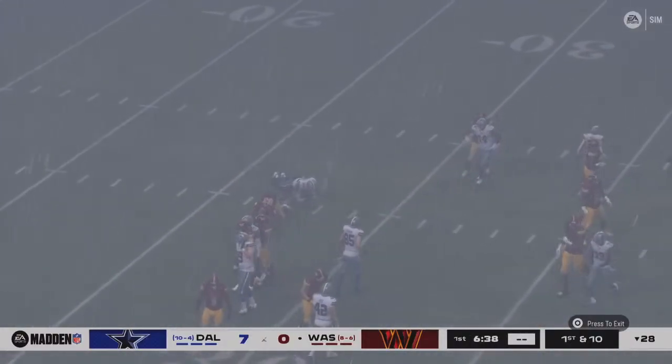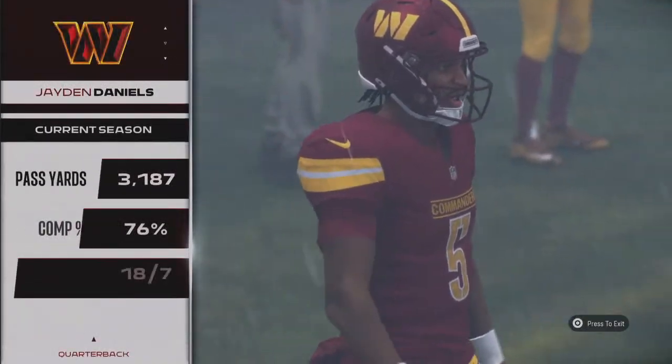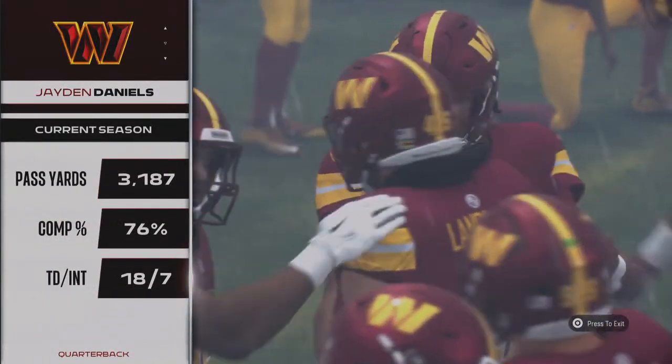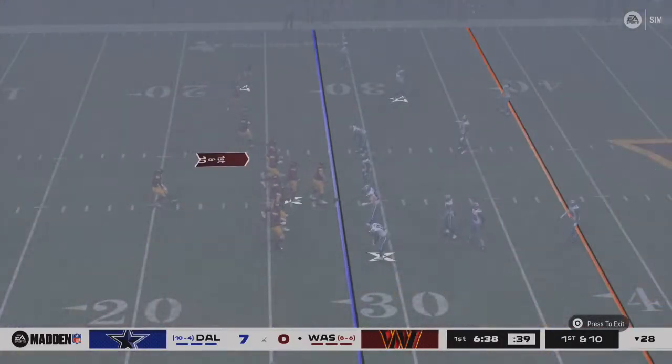And able to take it past the 25 and up to the 28-yard line. Here are the Commanders for their first drive of the game. And trotting out there leading them is their 4th-year quarterback.